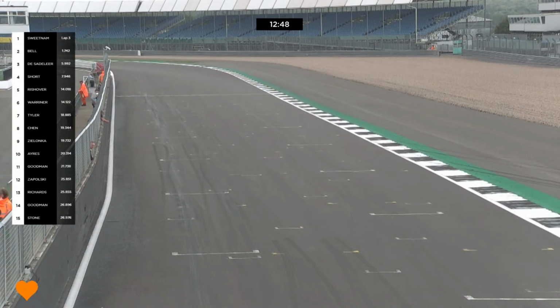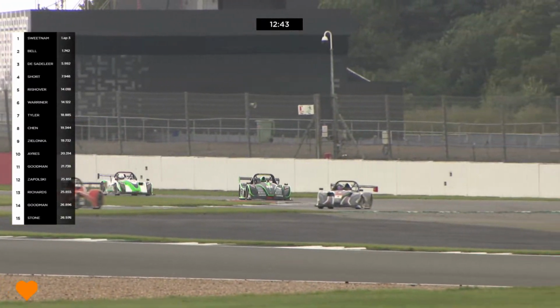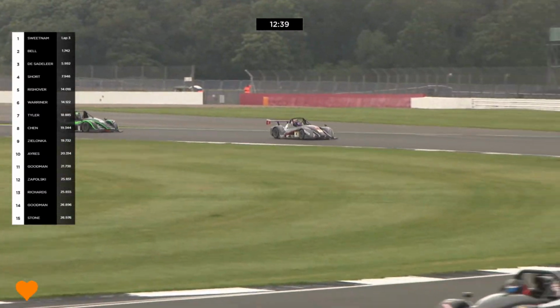Hasn't had the luck at all this year. He's had 4 non-finishes already. Has only had 1 podium spot. So 12 3/4 minutes of the race still to go.